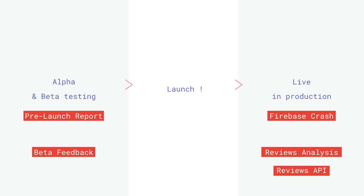Then once you've launched, start using Firebase Crash to monitor your app out there in the wild to see if there are any crashes that are impacting your users, and be able to see which crashes are the most impactful to the business metrics that you care about, so you can prioritize which crashes you fix.